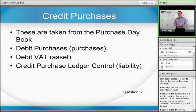So in this scenario, we're going to debit purchases because that is a purchase. We've made that purchase, we've bought these goods, so we need to debit the purchases. And we're going to debit VAT. It depends on the business. VAT can be an asset or it can be a liability. But either way, with a purchase, you debit VAT because you're either increasing an asset, in the fact HMRC owes you money, or you're debiting a liability and you're reducing the amount that you owe HMRC. So you're either increasing an asset or decreasing a liability. Either way, you debit VAT.